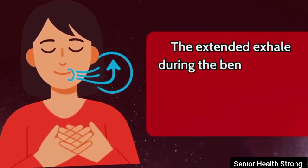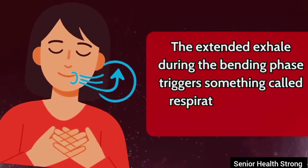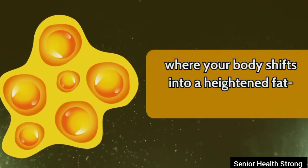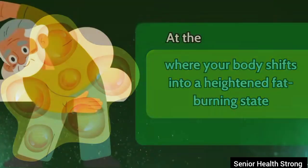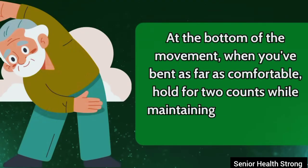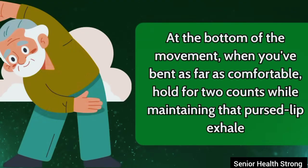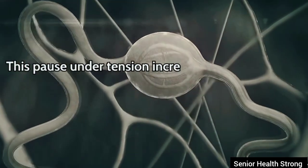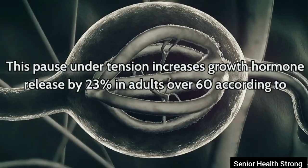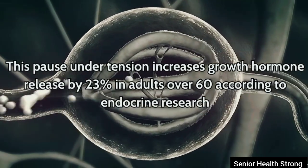The extended exhale during the bending phase triggers something called respiratory metabolic activation, where your body shifts into a heightened fat-burning state. At the bottom of the movement, when you've bent as far as comfortable, hold for 2 counts while maintaining that pursed lip exhale. This pause under tension increases growth hormone release by 23% in adults over 60, according to endocrine research.